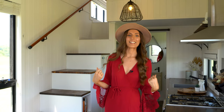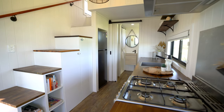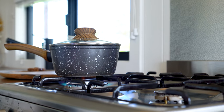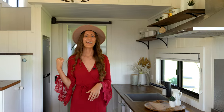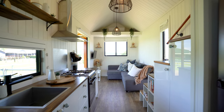Now just behind me, this is where we enter into the kitchen. And man, this is a decent size for tiny living. You'll notice that you've got all full-size appliances. You've got a 4-burner gas stove, a full-size oven, and just behind me on my right, there is also a full-size fridge. So you're not going without any of the luxuries during this tiny stay.